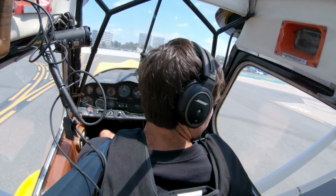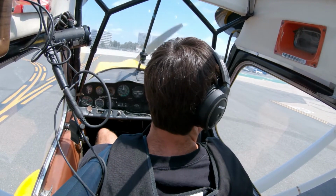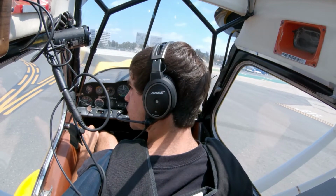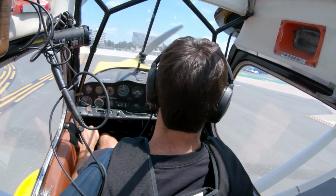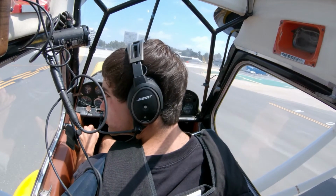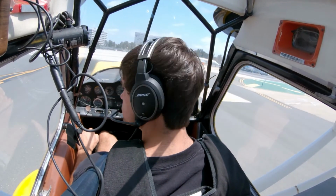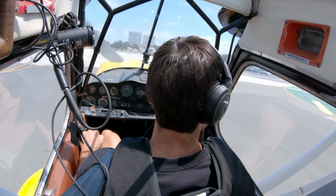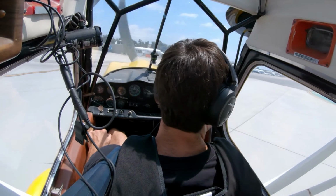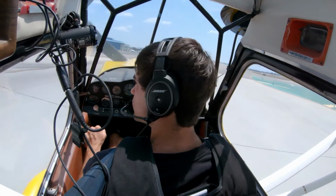Ground, 5039 off 20 left at Hotel for Dove Street. Skyhawk 5039, ground, taxi Alpha to Dove Street, use caution for the Cessna opposite direction. Alpha, Dove Street, we'll watch for Cessna, 39er. 9 Foxtrot, use caution for opposite direction, the cap line. We'll be looking for the traffic, 9 Foxtrot. Alright, so they're turning into the midfield.